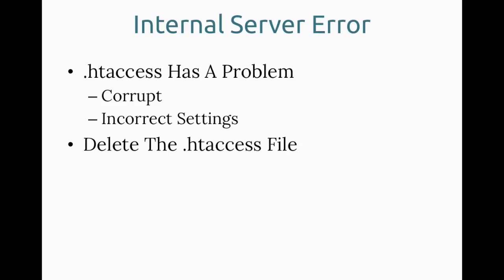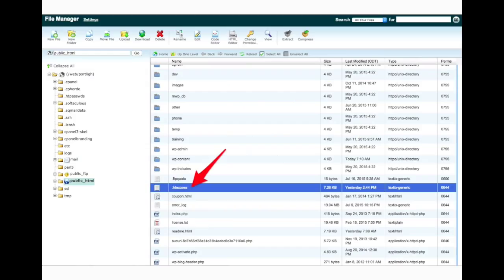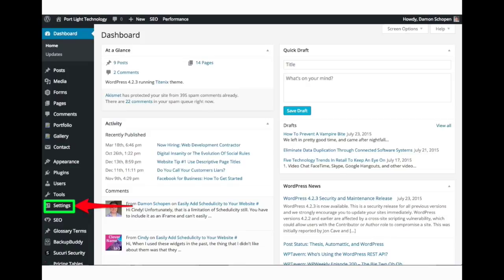You just delete the .htaccess file and have WordPress recreate it. So let's walk through how to do that. First, you're going to go into the hosting control panel again and click on File Manager. Find the file that's called .htaccess and click on that, and then click Delete to delete the file. At this point, if it is the .htaccess file that was the problem, you should be able to get into the WordPress admin area. If you still can't get in, then we'll talk about some other possible solutions.